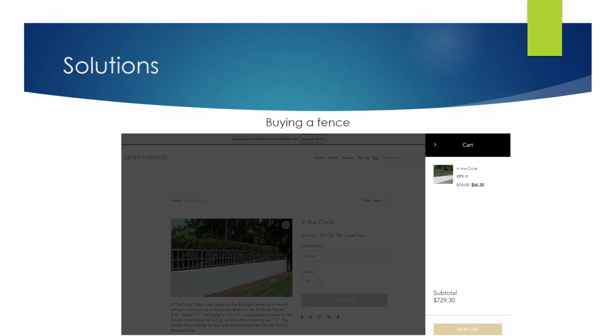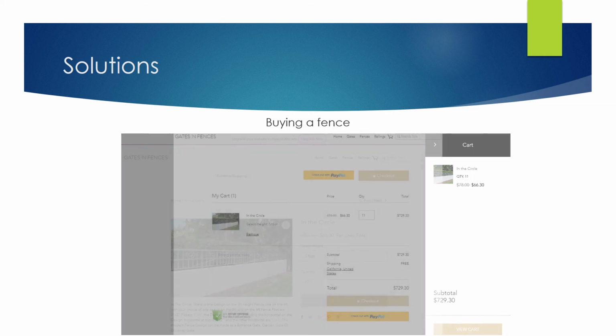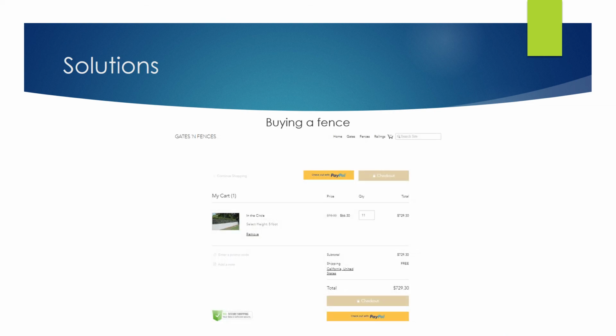And when added to a cart, you are now presented with a pop-up cart on the right-hand side of the page, listing your subtotal of how much your fence will cost based on the number of feet ordered. And when you finish, by staying at the same website when checking out, instead of being sent to a completely different website, a lot of the confusion from the previous website is eliminated.